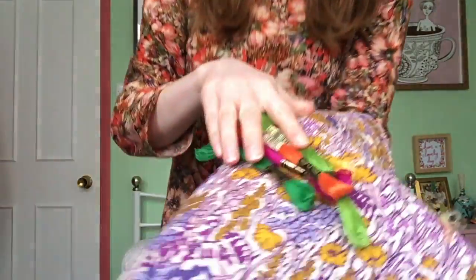So, oh my god, I just noticed how nice these colours look together, look. Oh, a joy.